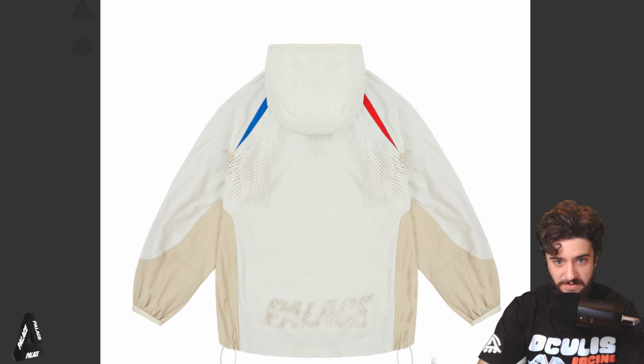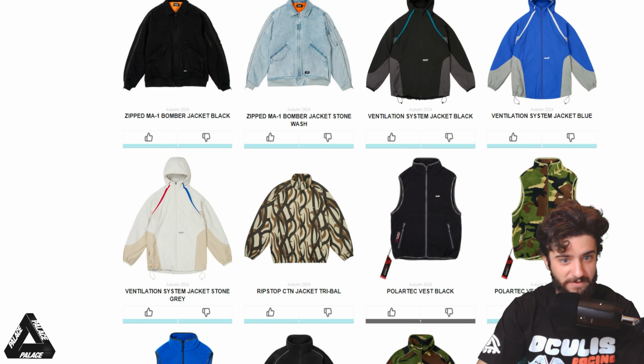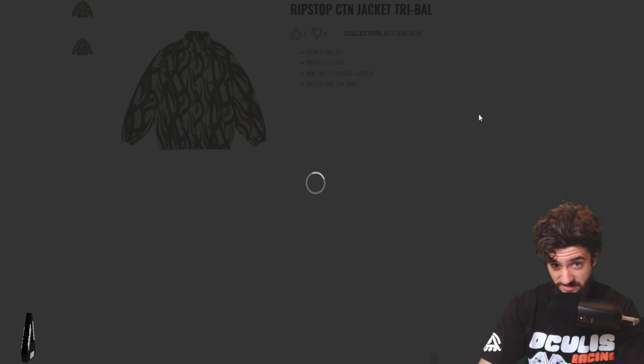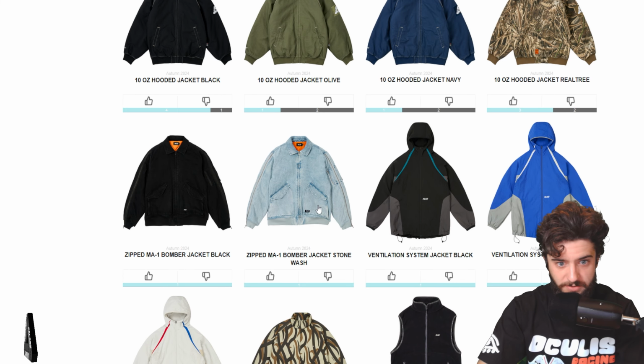Super sick. This guy would actually be pretty good for working out, even though no one would use it. It's got the armpit ventilations, and that feels really good to run in. Ripstop CTN. What does the CTN stand for? It looks cool though, I will say. Ventilation also available in those colors.